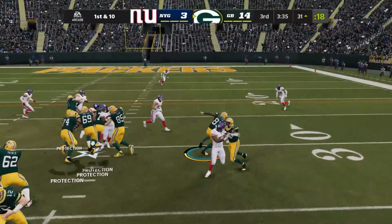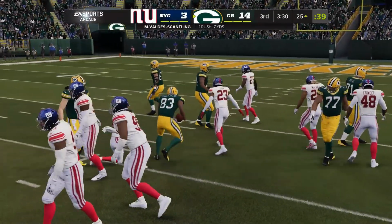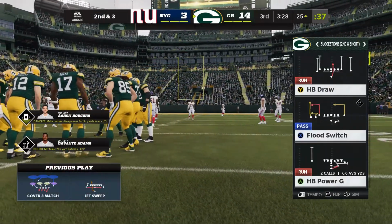A little jet sweep to start the drive, pushing through the contact. A solid run on 1st down, gain of 7, leaves him with a 2nd and 3.